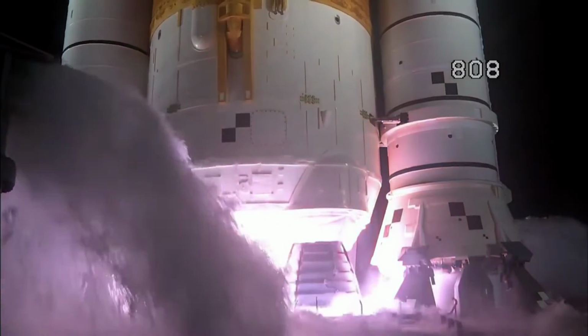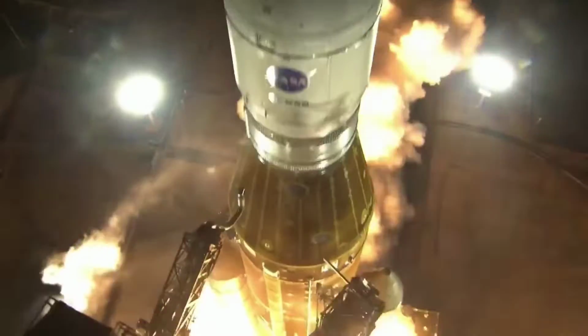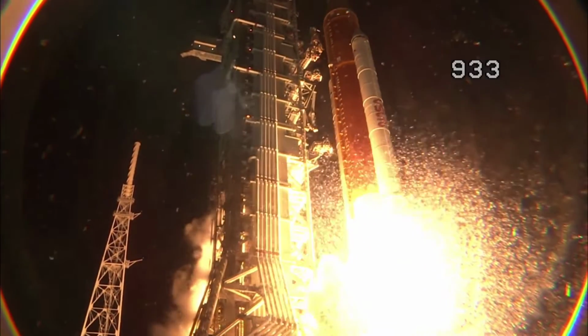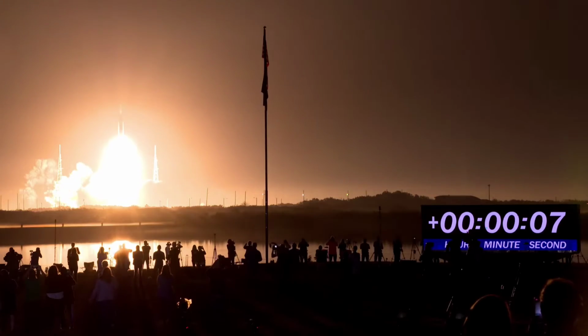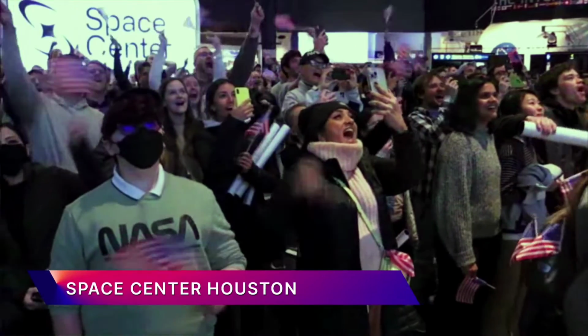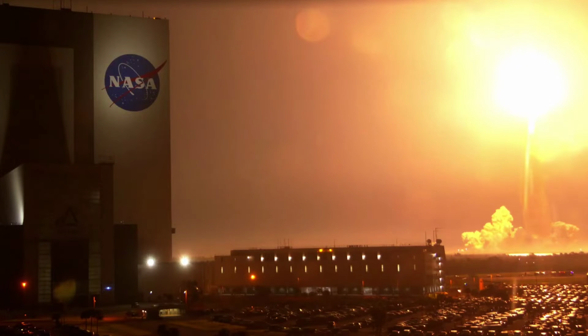Core stage engine start. 3, 2, 1. Boosters in ignition. And liftoff of Artemis 1. We rise together back to the moon and beyond. SLS now traveling 607 miles per hour.